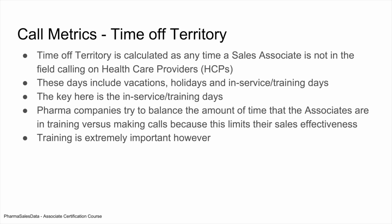Call metrics: time off territory. Time off territory is calculated as any time a sales associate is not in the field calling on healthcare providers. These days include vacations, holidays, in-service training days. The key here is in-service and training days. Pharma companies try to balance the amount of time that associates are in training versus making calls because this limits their sales effectiveness. And training, obviously, we talked about before, is extremely important, but you want to keep time off territory, the time that the rep is not there, to a minimum.